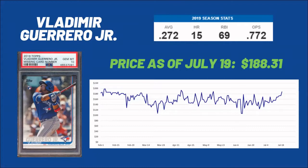Obviously, it's too early to tell, but the hype building up around him makes it seem like he's going to be a very good player for years to come. He hit the ball on the ground a lot last year. He had a very high ground ball rate. So I think if he gets his fly ball rate up, those home runs will come, as he is one of the strongest people in the league.